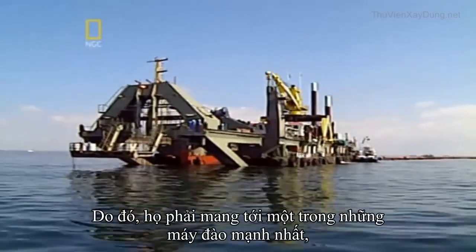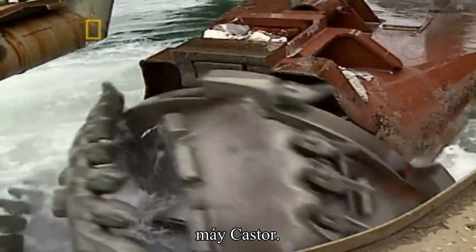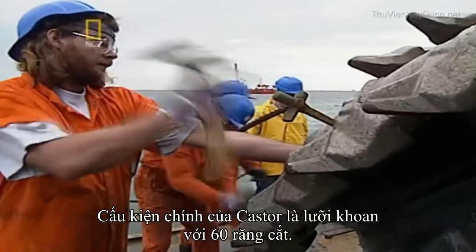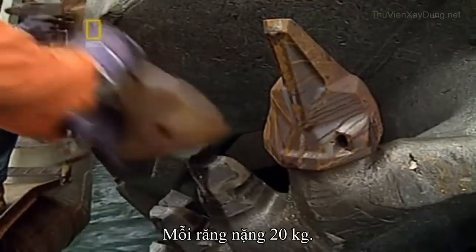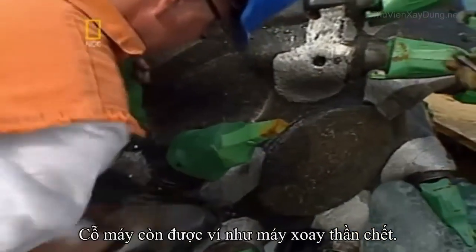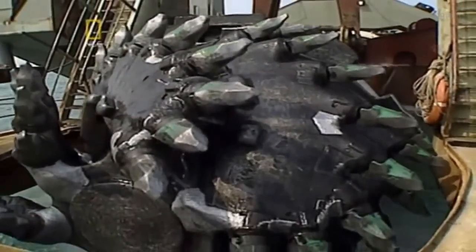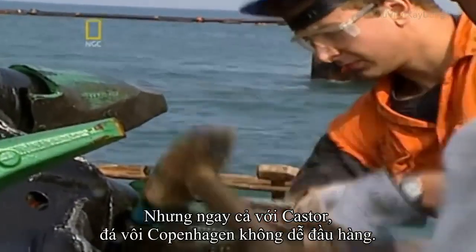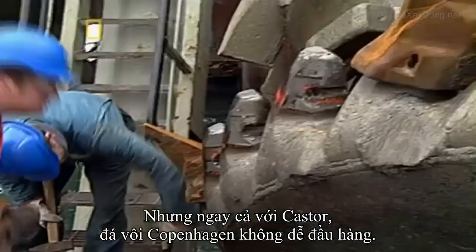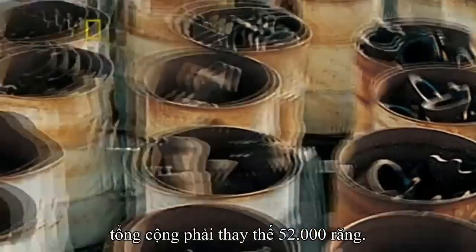So the builders called in one of the most powerful cutter suction dredgers in the world, the Caster. The Caster's business end is a mega drill bit with 60 cutting teeth, each weighing over 20 kilograms. It's sometimes known as the spinning cone of death. But even with all this firepower, the Copenhagen limestone didn't surrender easily. It destroyed 200 teeth a day. 52,000 were replaced in total.